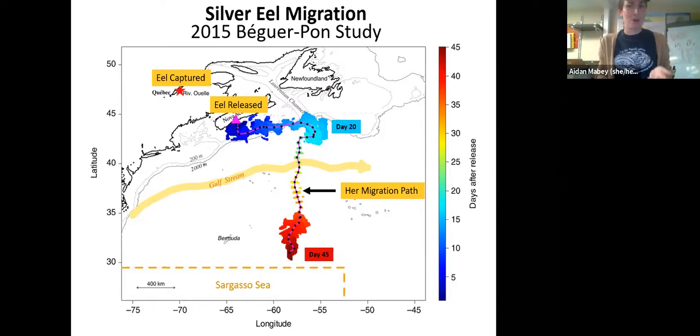She definitely doesn't go the fastest way, right? Probably the fastest way to get there is to just go diagonally from Nova Scotia down to the Sargasso Sea. She travels in almost completely straight lines. So we assume that eels, like birds, use the magnetic fields of the earth to help them migrate back to the ocean, to a place that they left when they were days old after being hatched.